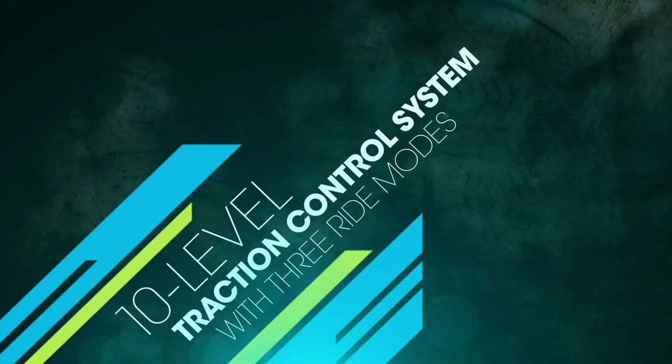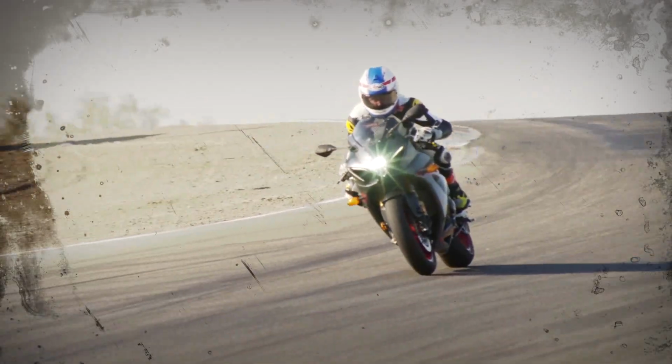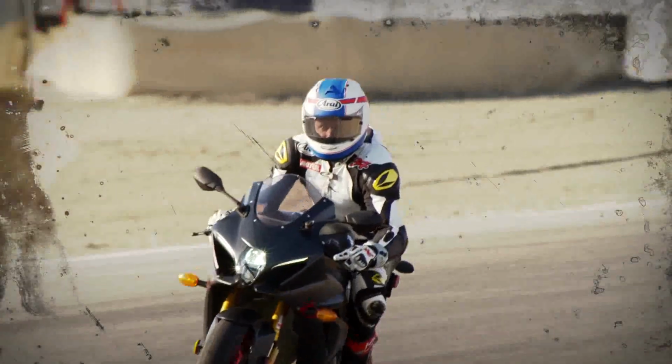You know, the GSX-R 1000R really made it comfortable to push the envelope, to get to where the traction control was working. And you've got 3 different power delivery modes, A, B, and C, and then you've got 10 different traction control modes.